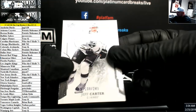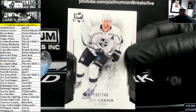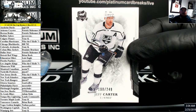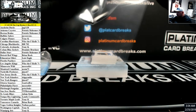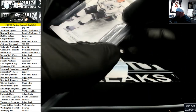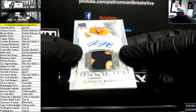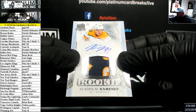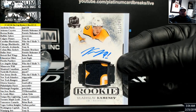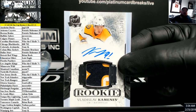First up, we have Jeff Carter, numbered to 249, for the Kings. Who the F rolls sevens? All right, rookie patch auto, numbered to 249, Vladislav Kamenev. He is the Nashville Predators. That's going to go to Jizzo67.